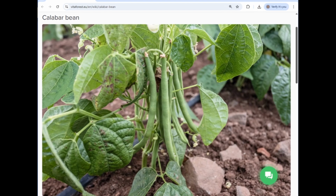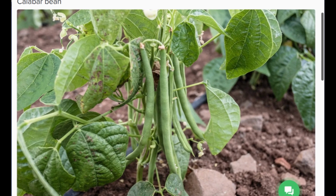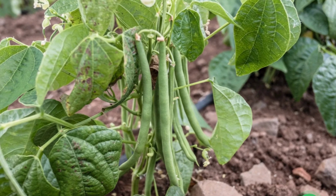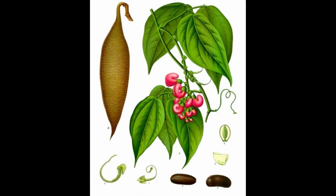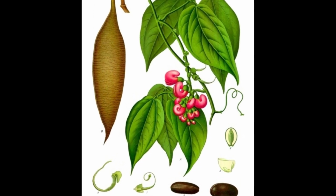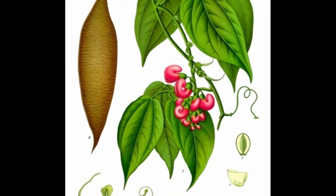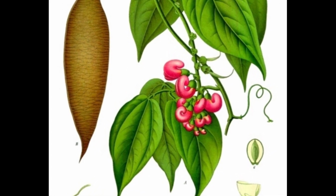The Calabar bean, native to West Africa, has been significant in traditional medicine and cultural rituals for centuries. Renowned for its strong physiological effects, it was often employed in tribal ceremonies or used as an ordeal poison to establish guilt or innocence. Physostigmine, the active compound in the bean, was discovered in the mid-19th century, sparking significant advancements in neuromuscular treatments.